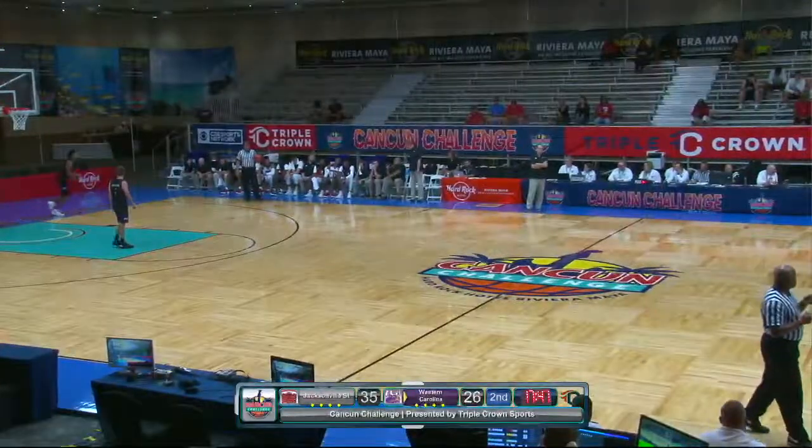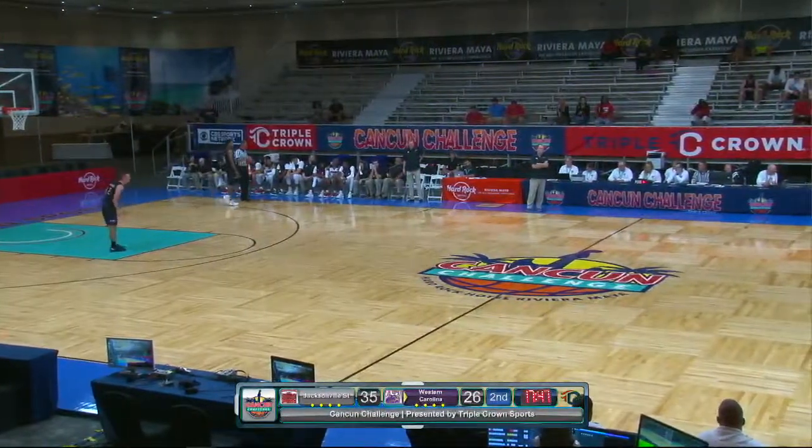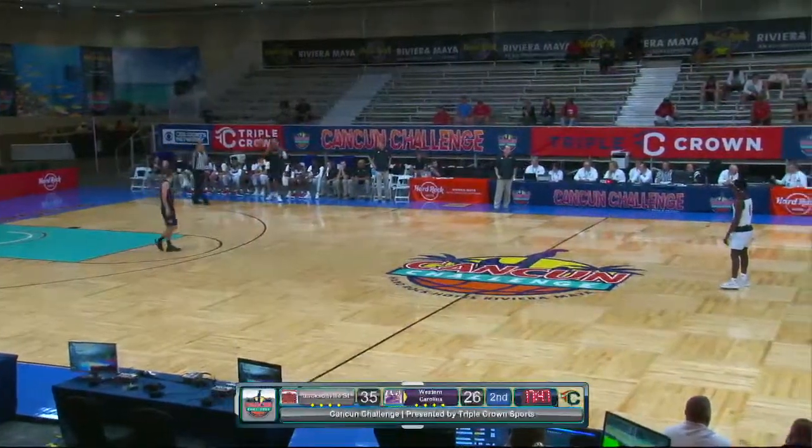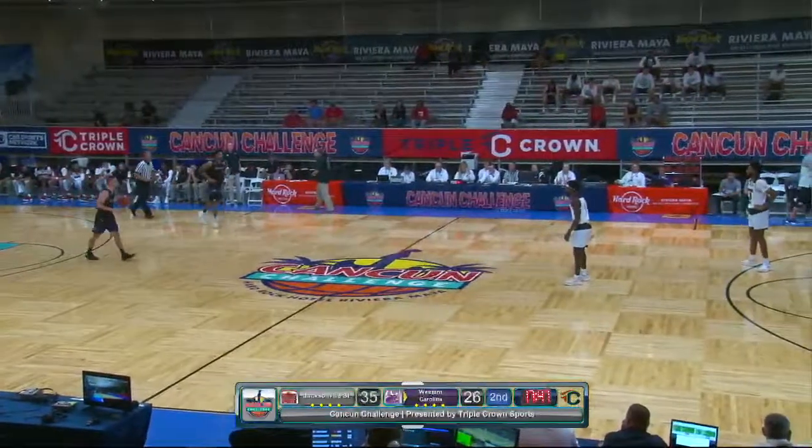Western Carolina, down 9, they get it back. The Ospreys of North Florida are here. See them sitting across the way. I don't think the Golden Eagles have made an appearance yet.